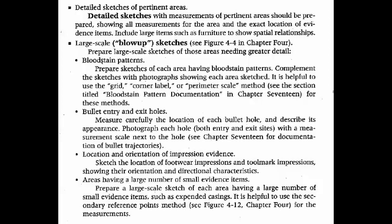Bloodstain patterns. Prepare sketches of each area having bloodstain patterns. Complement the sketches with photographs showing each area sketched. It is helpful to use the grid, corner label, or perimeter scale method for these methods. Bullet entry and exit holes. Measure carefully the location of each bullet hole and describe its appearance. Photograph each hole, both entry and exit sites, with a measurement scale next to the hole.